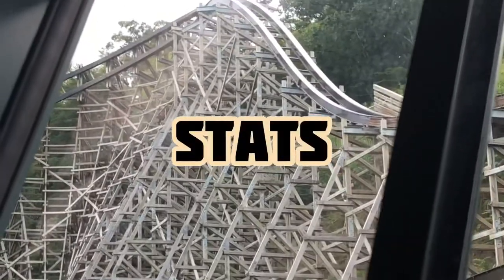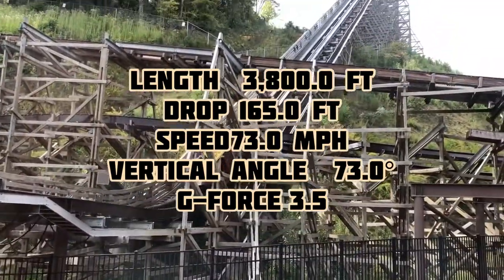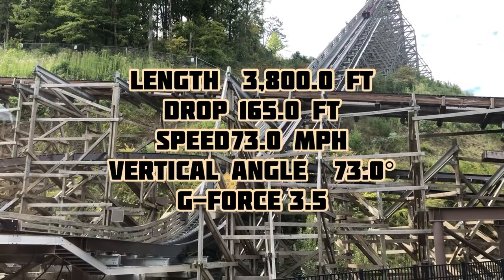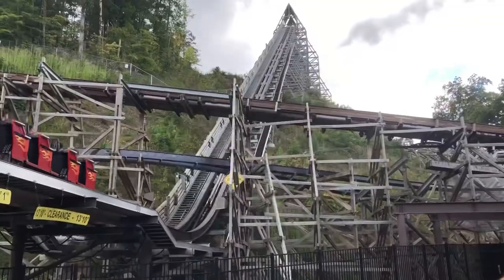Let's start with the stats. So we have a track length of 3,880 feet of track. We have a drop of 165 feet. We have a speed of 73 miles an hour. We have a vertical angle of 73 degrees. We have a G-force of 3.5 Gs.